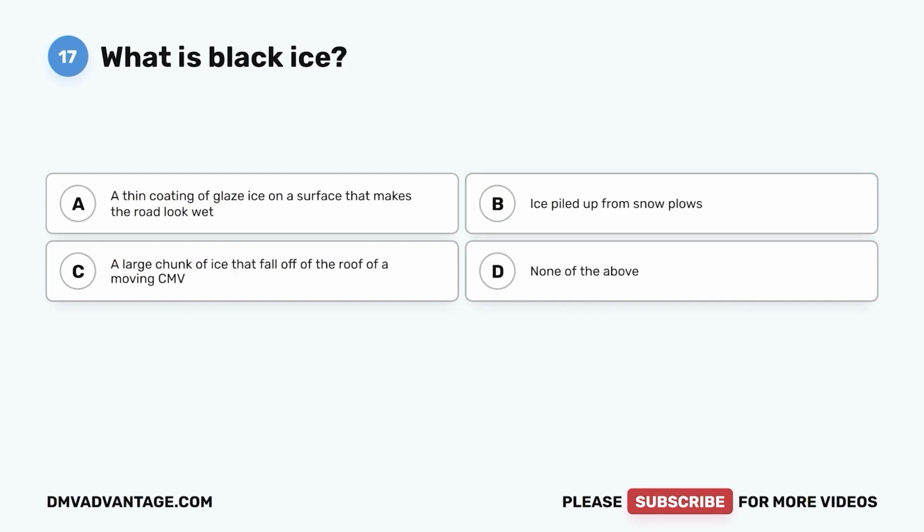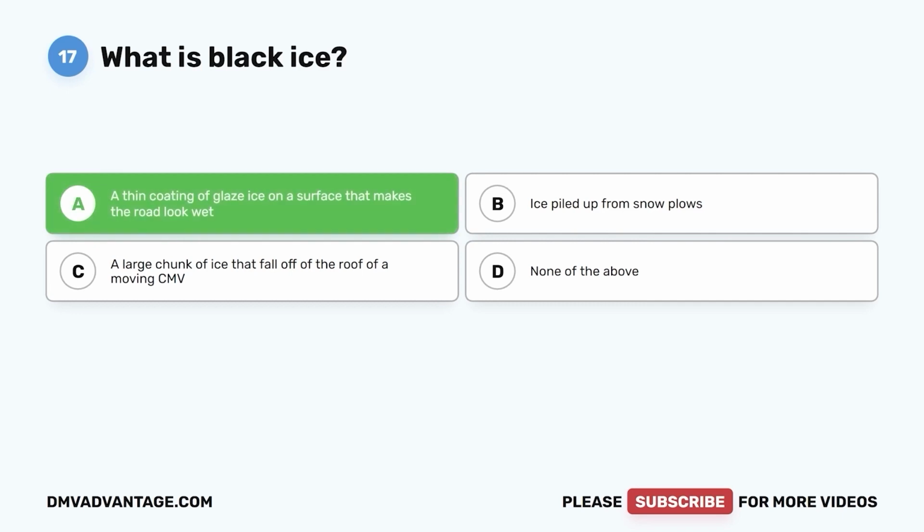Question 17. What is black ice? A. A thin coating of glazed ice on a surface that makes the road look wet. B. Ice piled up from snowplows. C. A large chunk of ice that falls off of the roof of a moving CMV. D. None of the above. The correct answer is A. A thin coating of glazed ice on a surface that makes the road look wet.